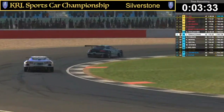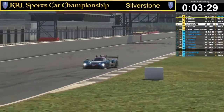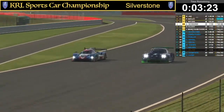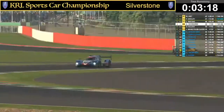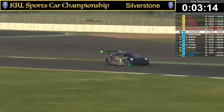Track limits are enforced here, 8x, and then every 6. We have never had a driver have 2 drive-throughs in a race. It's never happened. But we have had some have drive-throughs here. It's one of the things that makes this racing so competitive and realistic. These guys have to drive as if in real life.